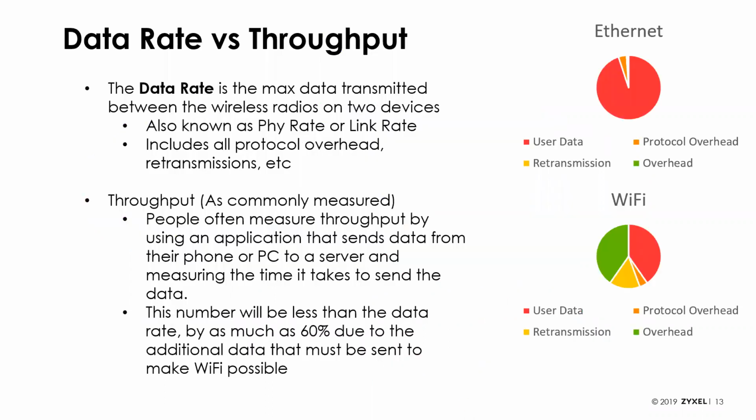So now I want to define some terms here which cause some trouble for us in the industry. And part of the problem is these terms are sometimes used interchangeably, and there is no hard, firm rule for how they are used. So I'm going to start with what we call the data rate, or what I most commonly refer to as the data rate. You will sometimes see this on data sheets or spec sheets being called a physical rate or a link rate. So this is how fast your device can send data to the access point, or vice versa. So this is how fast that connection is between the two devices.